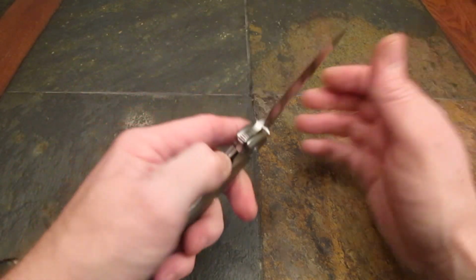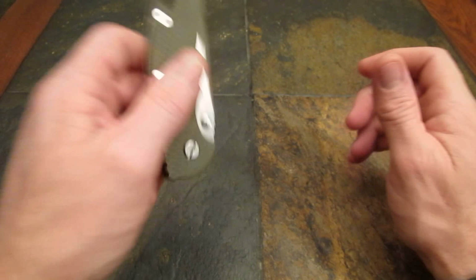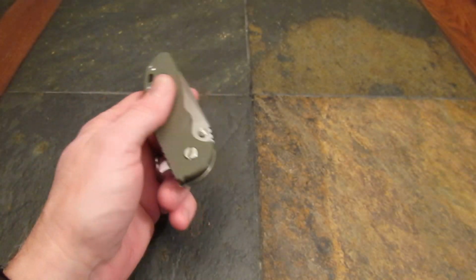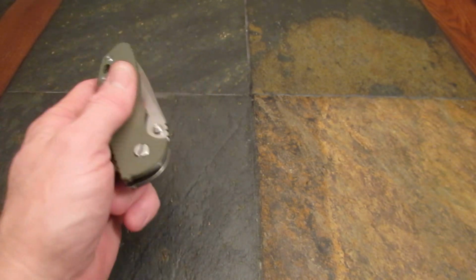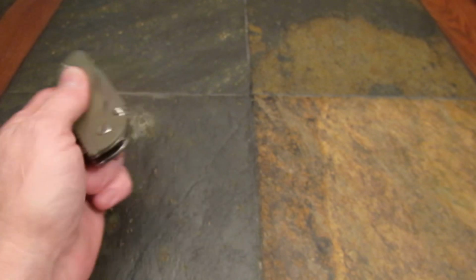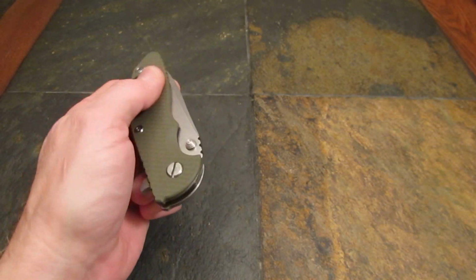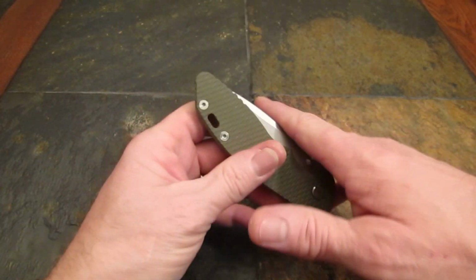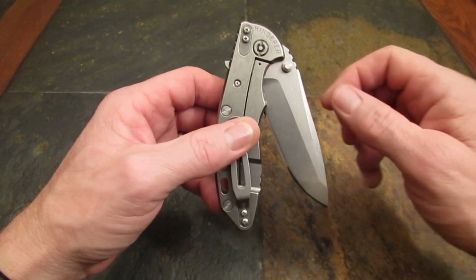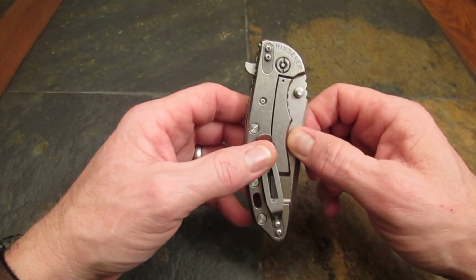The big knock on these as far as lack of flipping action is the detent. I got to do this at an angle that I won't hit his knife on my table, but with a pretty light flip, it just breaks that detent. And John told me how much the pull pressure is to overcome that, and it's not very much, like less than 3 pounds.